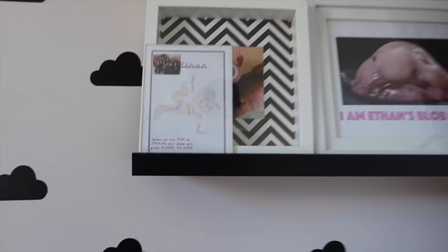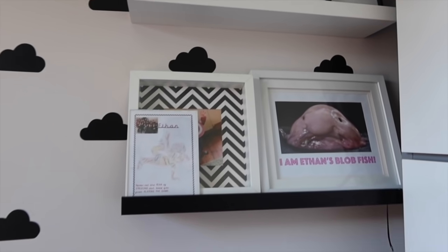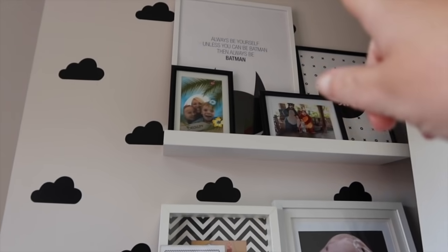Just some different pictures. That will probably go in his memory box. And I'll see if he still wants his blobfish picture. The Batman picture will probably go. So, it's not too bad. But it's just going to be moving the bunk bed to paint. That's going to be the hard bit, really. And obviously, there's not much room to maneuver around those.